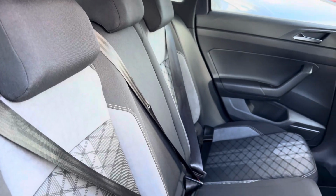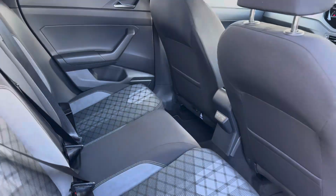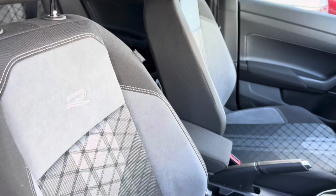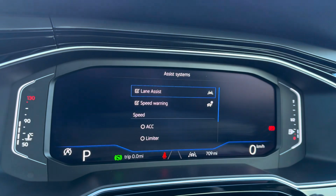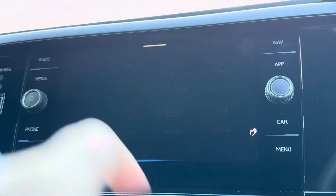Inside is lovely R-Line upholstery with the Parc cloth and Alcantara seats, and there's a couple of USB ports in the back for rear passengers. At the front there's a leather wrapped multifunction steering wheel alongside a centre armrest to keep you nice and comfortable. Just behind the wheel is a full digital display housing all your vital driving information.